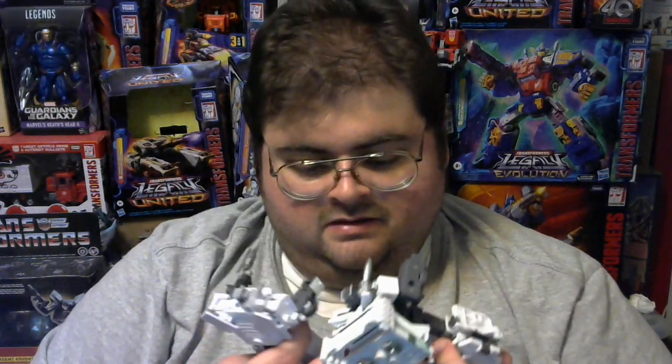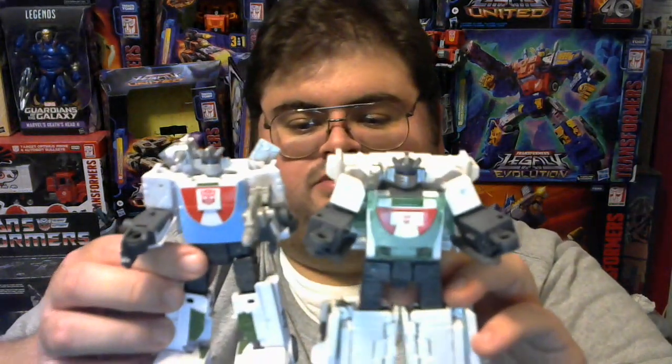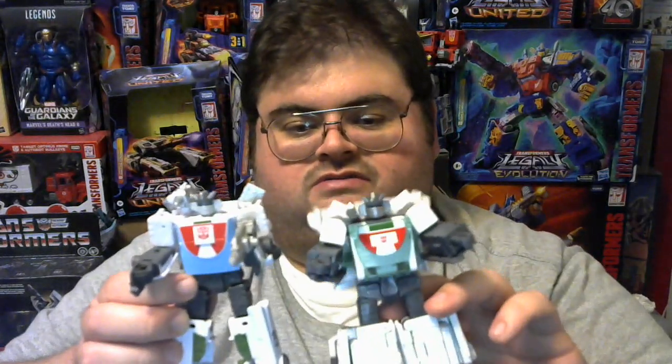But overall, I'm really pleased with how the design came out. The paint layout for both these figures is very similar, and I love how even though the chests are different, you can tell that these are both action figures of Wheeljack and not any other Transformers character.